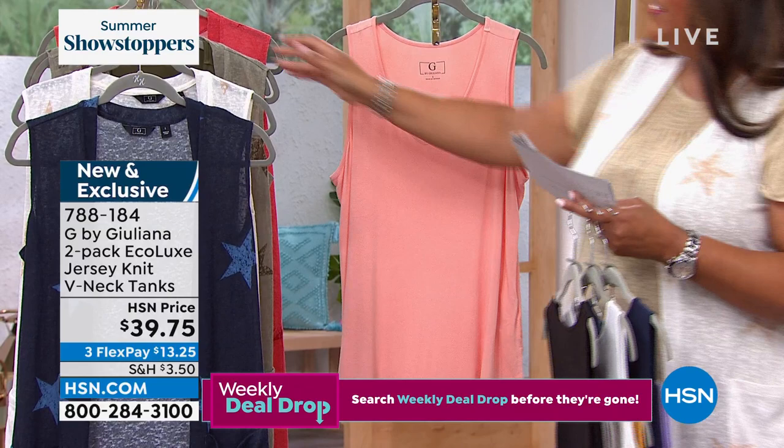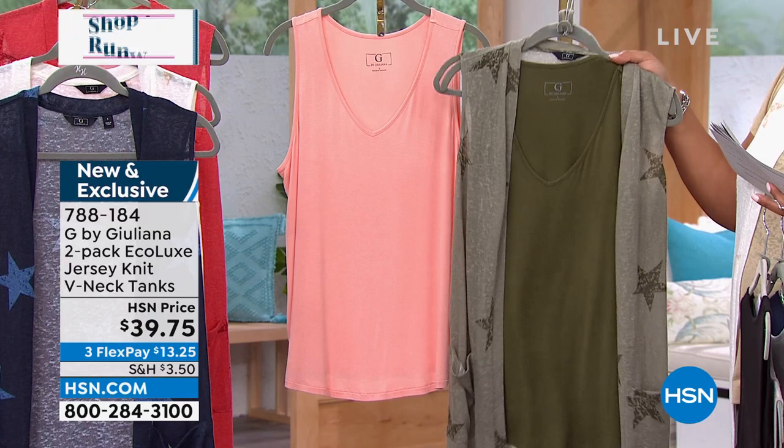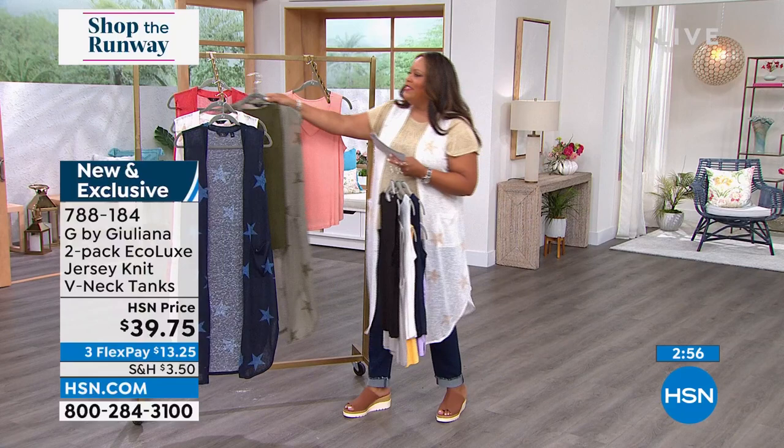And then the soft coral and the olive night. And I put that underneath that. Look how cute this is, $13.25. So if you're gonna get home the topper, you really can match everything back. But this fabric is dreamy. Like you wanna sleep in this, like pajama soft.